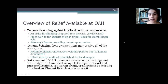And if you get to the point, hopefully you will, where you are able to get a money judgment through OAH in favor of your client, then to collect on that judgment, you could enroll it as a judgment with the DC Superior Court. There are also other things that you could work out with the landlord, such as using it as a rent credit or using it as part of a defense in a landlord-tenant branch.